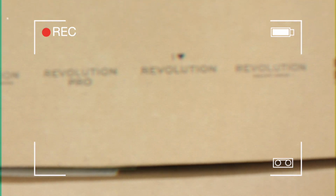Hello. Oh, you can't see me. Right. So these are all the boxes that we're going to be uncovering. We have four boxes. So let's begin.